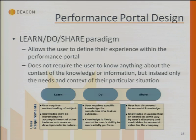We then applied across that organizational structure this learn, do, share paradigm. And this allows the user then, if you're talking about what I do and how I need to interact with that knowledge, it allows the user to contextualize their experience. So now I can go in there and say, hey, I'm trying to find and win new business, and really I'm at the stage in that where I just need to understand something. You know, what are the regulations around this aspect of find new business? Am I limited here?